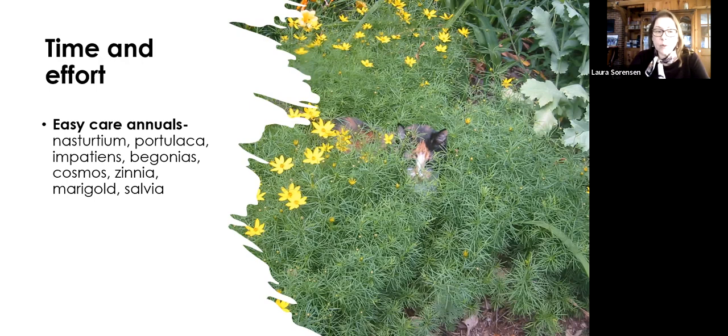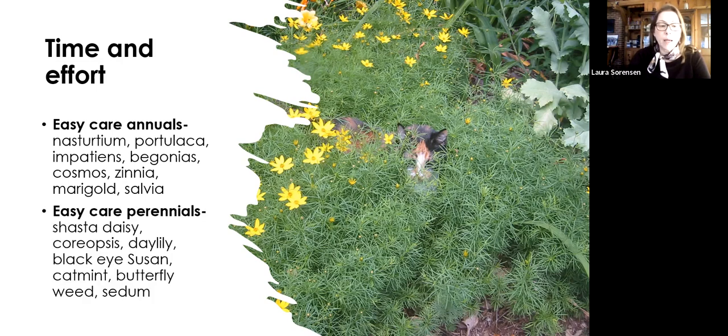So easy care annuals would include things like nasturtiums, portulaca, impatiens, begonias, cosmos, zinnias, marigolds, and salvia. Those are all things that don't take a lot of know-how to grow, don't take a lot of care during the growing season, and are very reliable. And there are plenty of easy care perennials as well. And perennials have, of course, the advantage of being planted once, whereas annuals have to be planted every year. So I would consider Shasta daisies, coreopsis, daylilies, black-eyed Susan, catmint, butterfly weed, and sedum to be very easy care perennials.